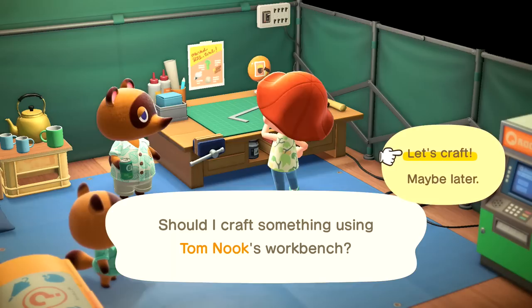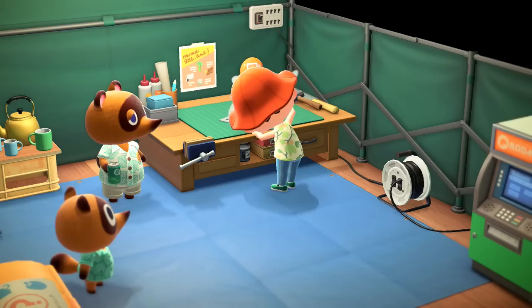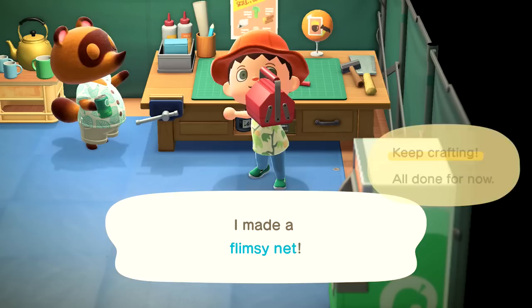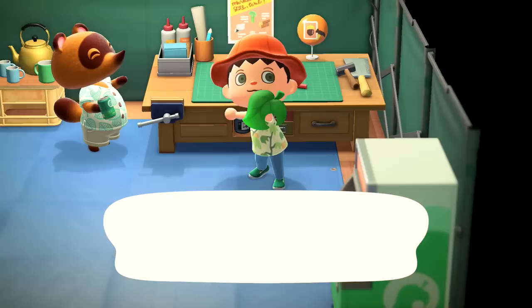First off, the flimsy net. Let's craft it. Yep. I wonder if we'll be able to improve our skill at crafting. Maybe, maybe not. I made a flimsy net. Keep crafting. We'll also make a campfire. I don't know if we'll need a campfire, but I just want to make everything we have the option to make so that we have it all. Yeah, I made a campfire. Keep crafting.